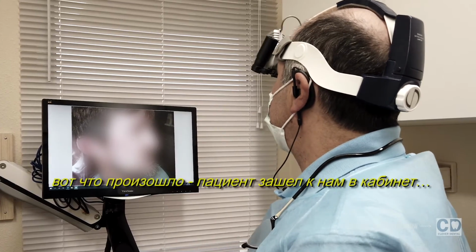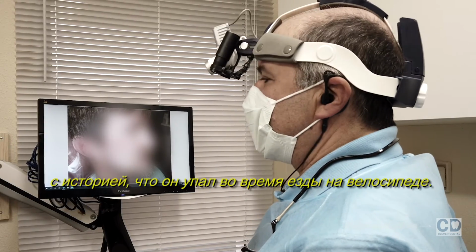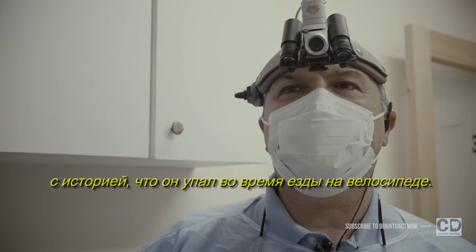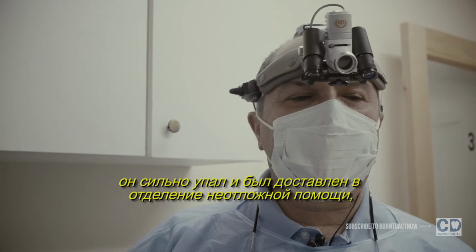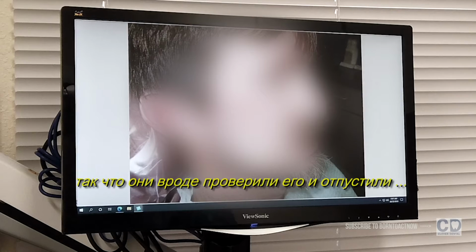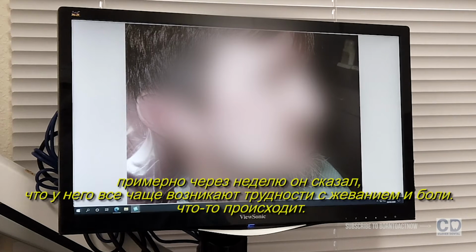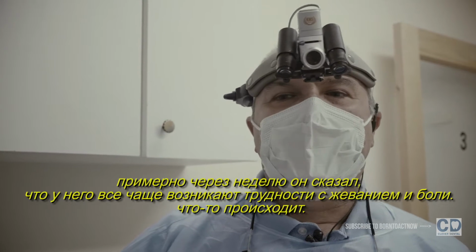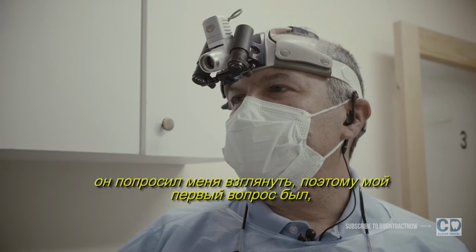And so what happened here is the patient came to our office with the history that he fell from biking on his bicycle and had a severe fall, and so he was admitted to the emergency room, and they checked him and released him. And about a week later, he said that increasingly he has difficulties in chewing and has pain, so something is going on. And so he asked me to take a look.